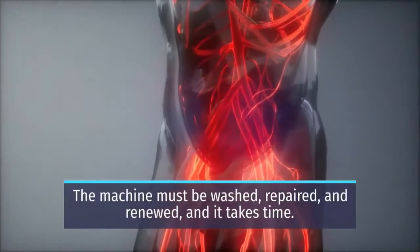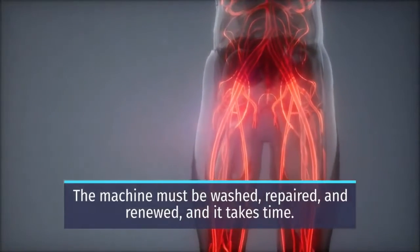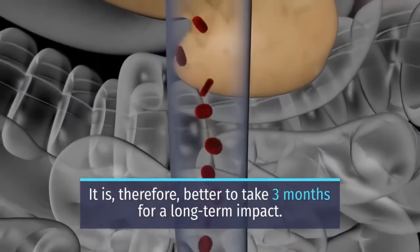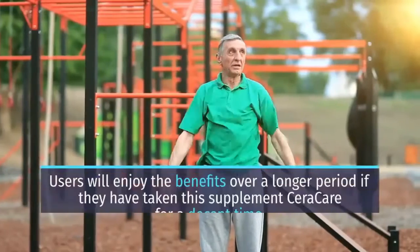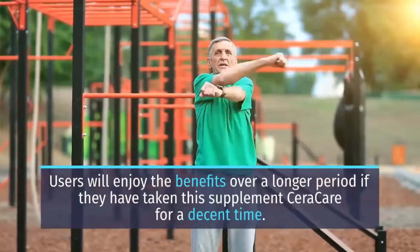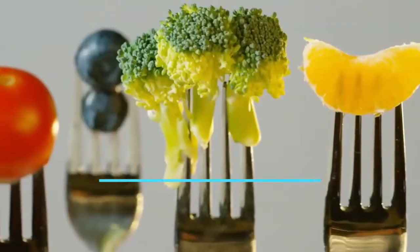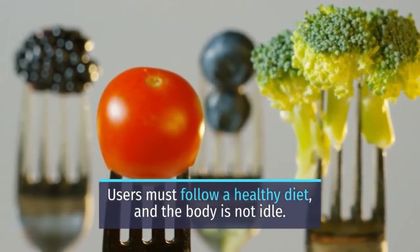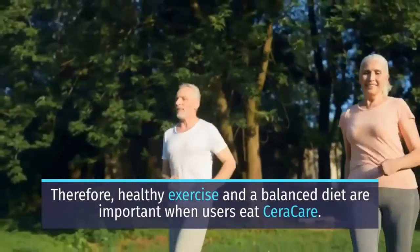The machine must be washed, repaired, and renewed, and it takes time. It is, therefore, better to take 3 months for a long-term impact. It also varies based on age, size, other illnesses, etc. Users will enjoy the benefits over a longer period if they have taken this supplement for a decent time. Users must follow a healthy diet, and the body is not idle. Therefore, healthy exercise and a balanced diet are important when users take Cera Care.